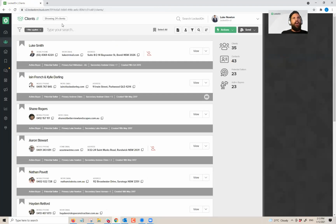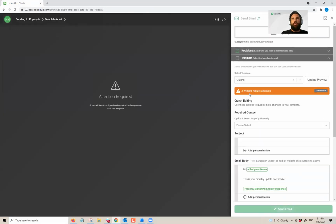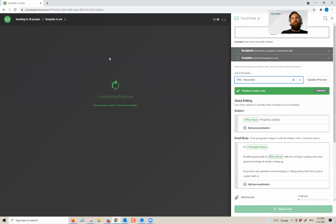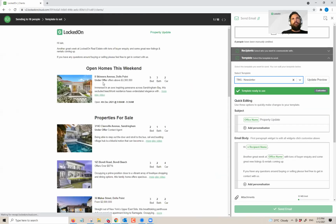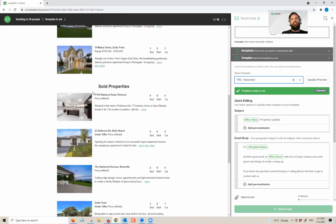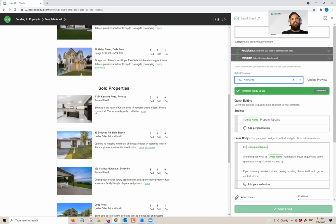Now that trigger in your business will go into all the active buyers. I have 24, your account's going to have a lot more. It will send email, which will be automatic. It will then get the template, which we have set up in your system, which is called newsletter. And it will then put all of your open homes in time order at the top. It will then show all of your properties for sale, newest to oldest, and it will show you the last 30, 60, or 90 days of sold properties in your office.